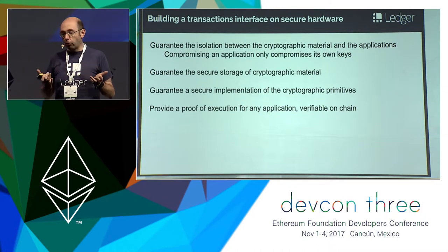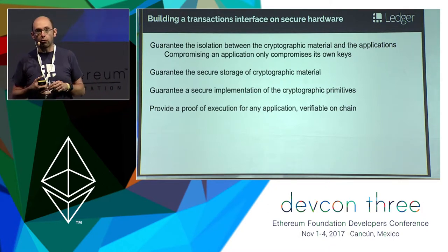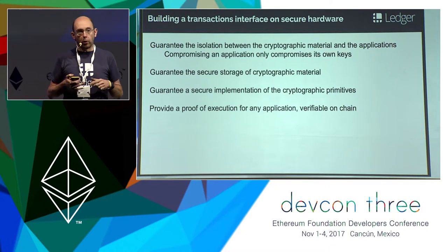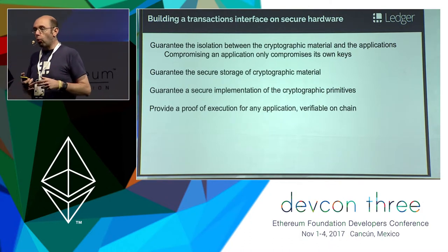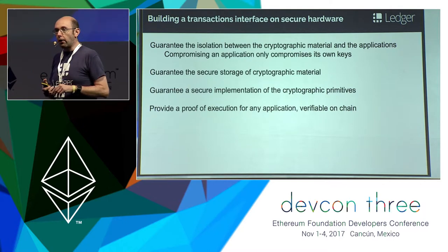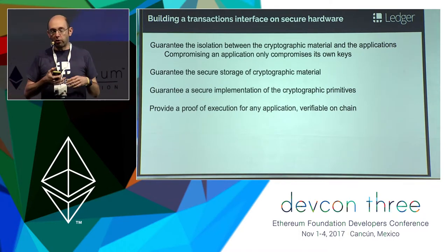We need to guarantee a secure implementation of the cryptographic primitives, referring to the passive attacks that we talked about before. And then we need to provide a way for the external party to verify that the platform is legitimate and that an application running on the platform is legitimate.